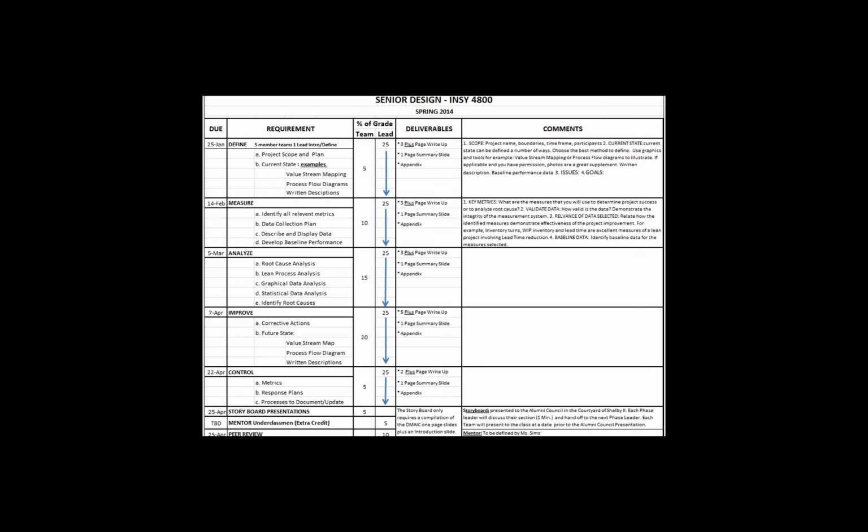Now I want to talk about senior design, and this is focused on industrial engineering. All of our projects for industrial engineering are with manufacturers typically, not always. Some of them are healthcare, some other projects as well. But what we do is we conduct the DMAIC methodology, define, measure, analyze, improve, and control. That's a Six Sigma system. And we follow the Six Sigma structure for the students.